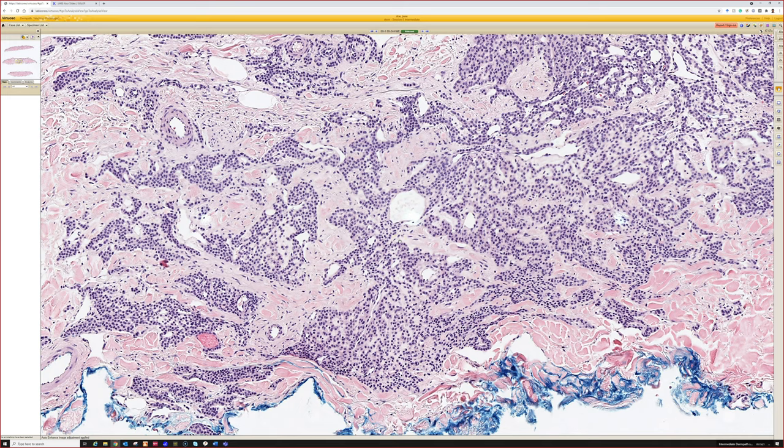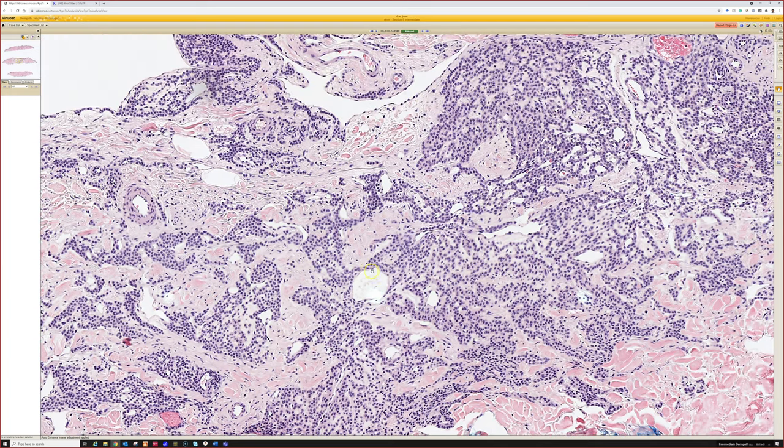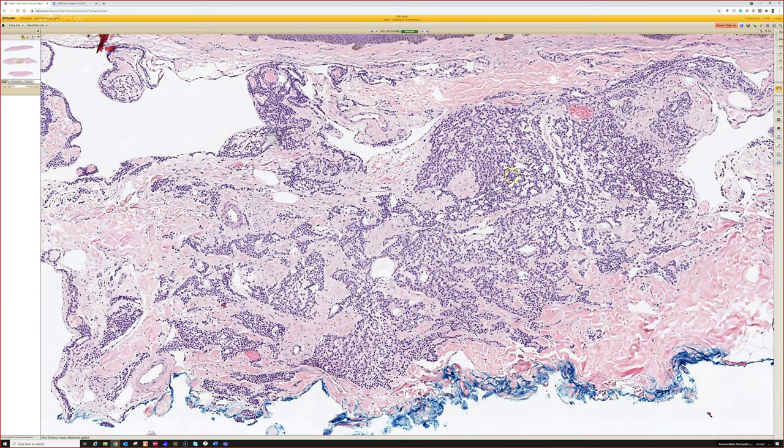Although I find it's usually patchy, not every cell, not like diffuse strong staining. They're desmin negative, and they're negative for vascular markers. A lot of times people get this confused and think it's a vascular tumor. It's not. It's a modified muscle tumor, a pericyte tumor, not an endothelial tumor. So it should be negative for CD31, ERG, and usually negative for CD34 as well. You'll just see the endothelial lining of the lumens positive.